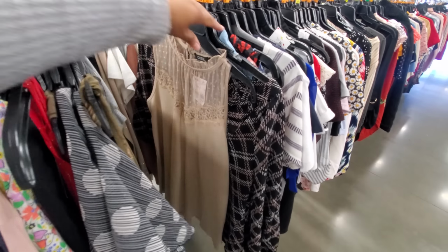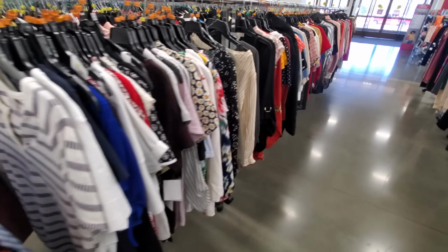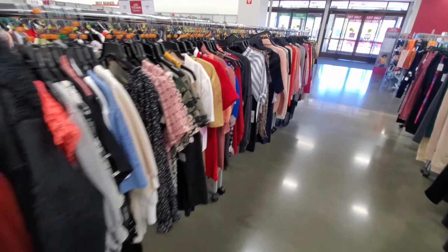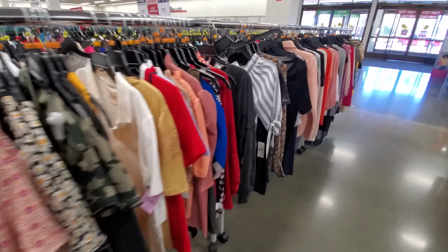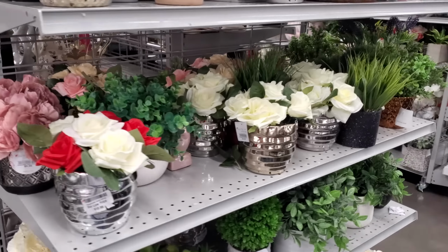I think Burlington is still trying to recover from the holiday season. But right now, I will tell you, TJ Maxx and Marshalls has a lot of new clothing. We have elephants again. More floral. Let's see, these are $10. Oh, and they have this pink one right here. I like this shade. These are actually nice.